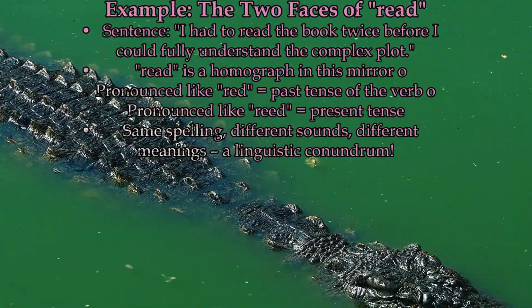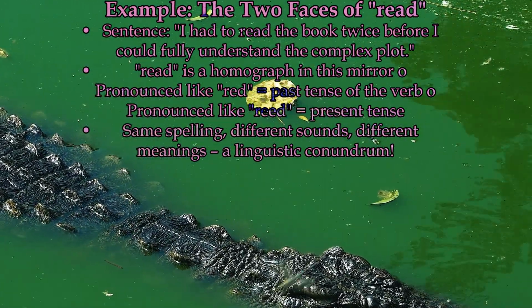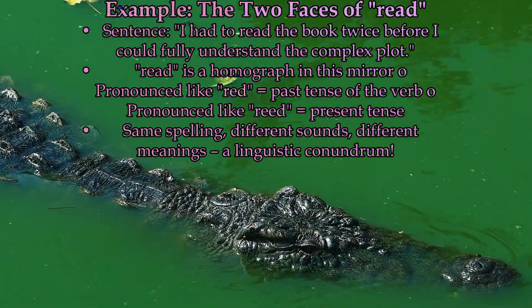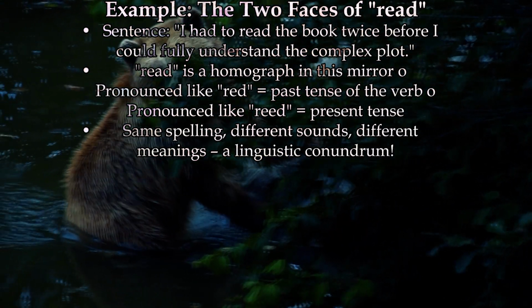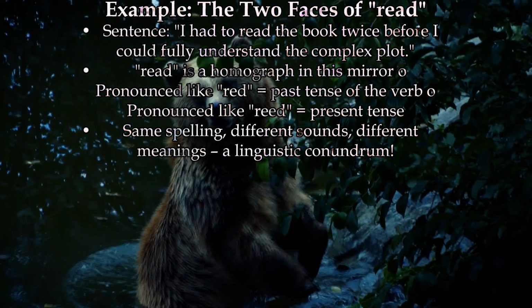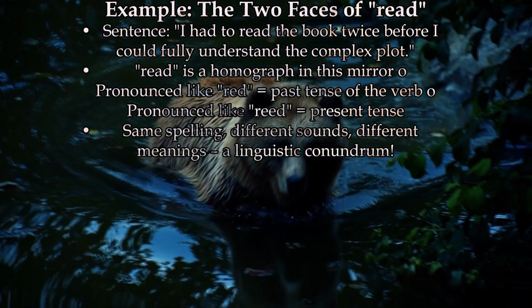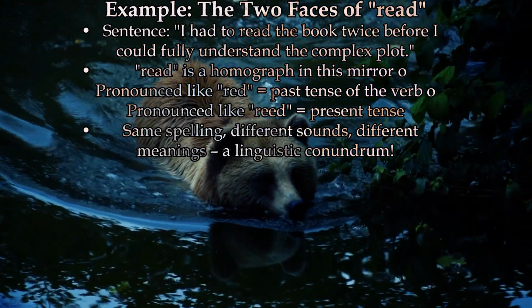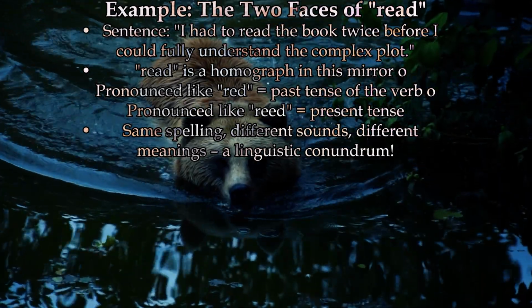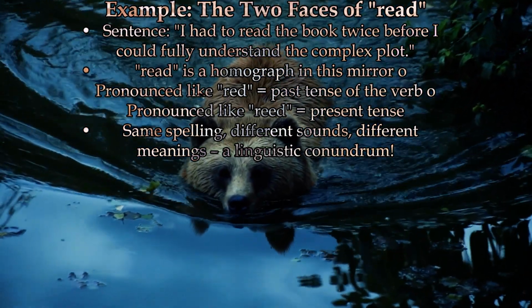Take, for example, the sentence, "I had to read the book twice before I could fully understand the complex plot." In this mirror, the word read is a homograph. When pronounced like red, it refers to the past tense of the verb. But when pronounced like reed, it represents the present tense. Same spelling, different sounds, different meanings. A true linguistic conundrum.